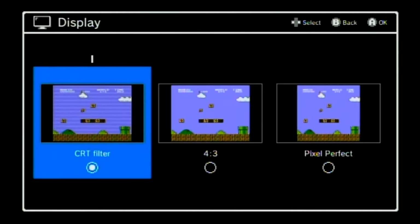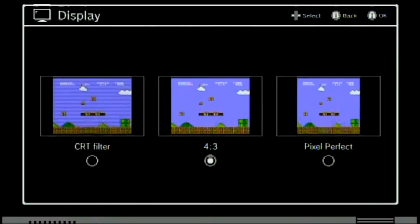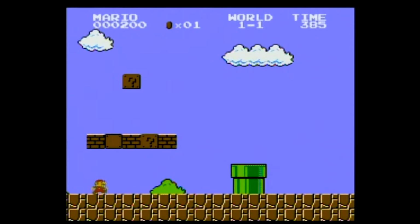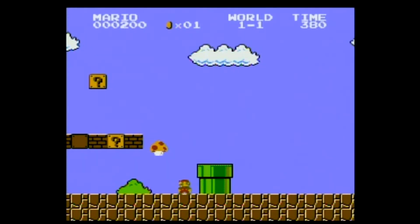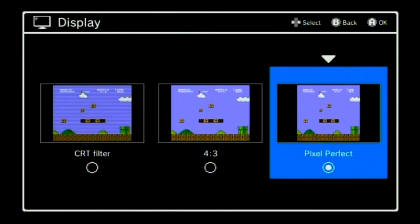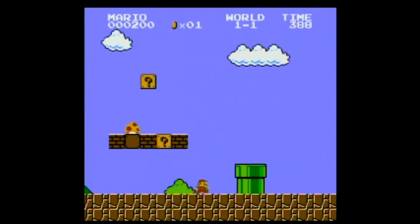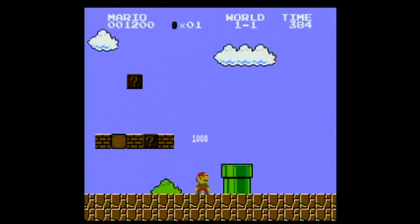You get the 4:3 ratio, which is like the standard ratio and automatic setting, pretty much. It's what you'd see on any old TV or whatever. And then you have the pixel perfect option, which makes everything really crisp and clear. Perfect representation of the 8-bit graphics and pixels. It's the option I use to record the gameplay footage for this video.